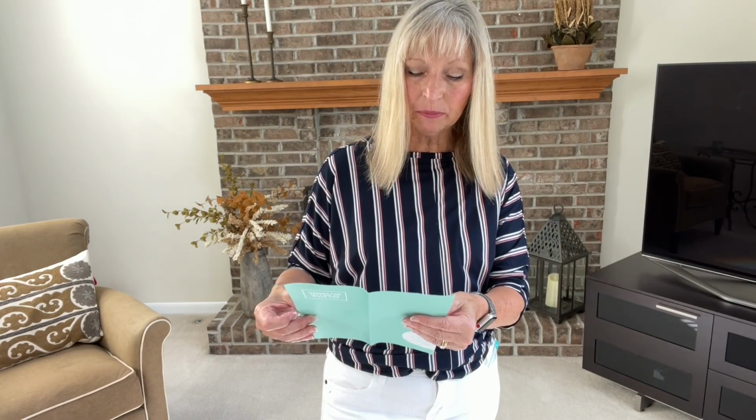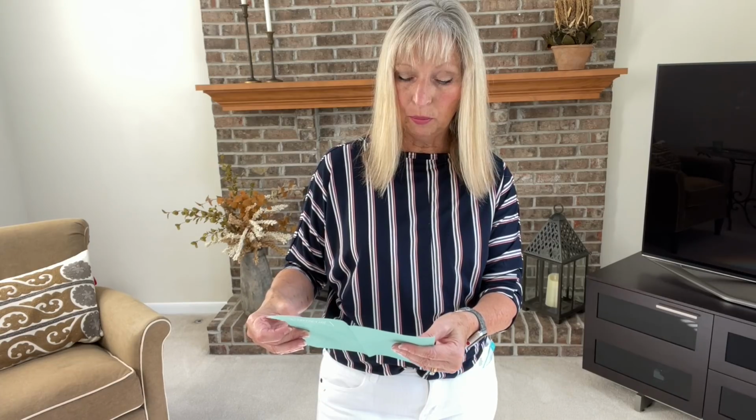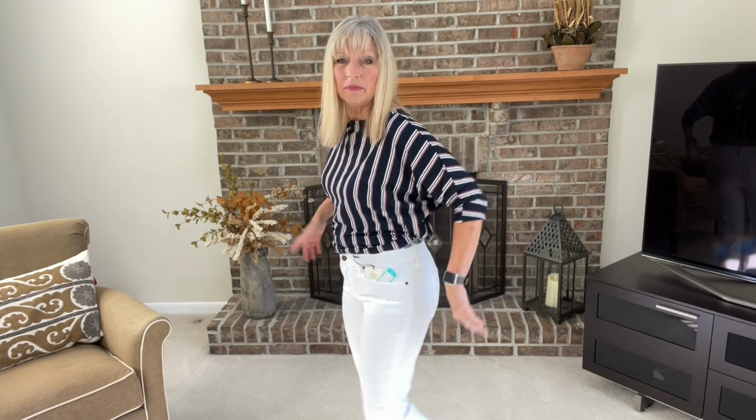I have on the white jeans, and I'm pleasantly surprised that they actually fit. Barely, but they fit. They are size 6. They are by Cosmic Blue Love. They are the Adrianne Boyfriend jean, $88. $89, yikes. We're at the end of the season. So they fit pretty well. No gapping in the back.